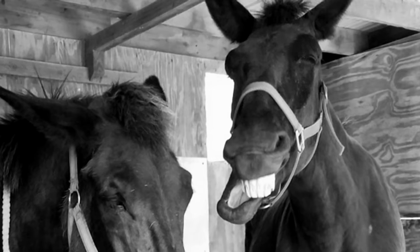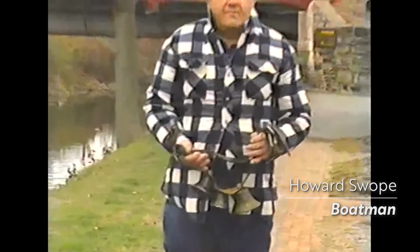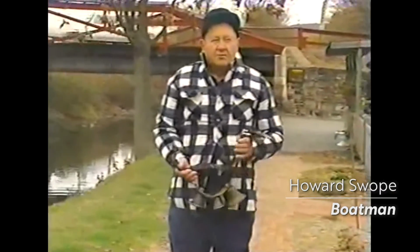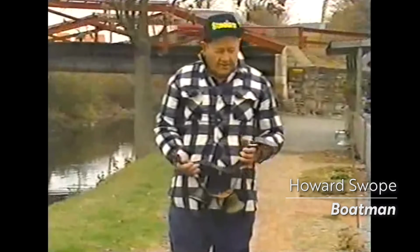The bells we put on the mules at night, because that way you could tell if the mules was going up the canal or down the canal. And when they walked, the bells would ring.